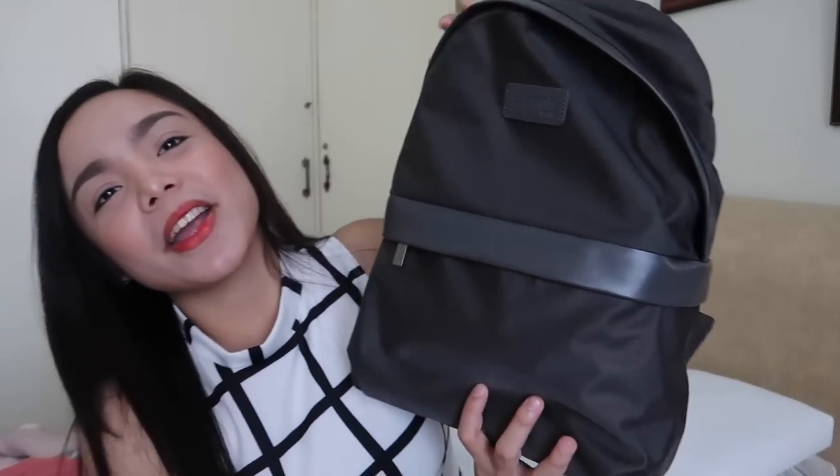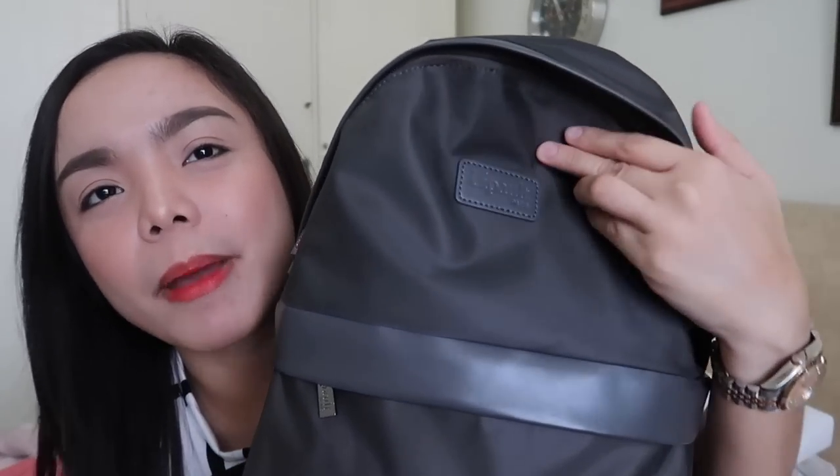And then, the last purchase from Zalora is this bag. This bag right here. This is from Leopold Paris. So, there's a story behind this bag. Nung nag-MRC kami, I have a bag from John Sport na malaki siya. And kasi yung MRC namin is door-to-door immunization.